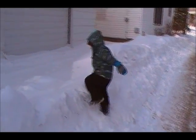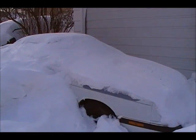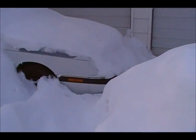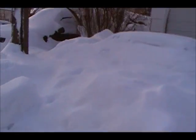Yeah, bud. Sure is. Yes, I'm not happy. I hope and pray this thing will be okay. It's supposed to warm up, so I'm gonna try to dig this thing out. Yeah, not cool. Not where I want a convertible to be.